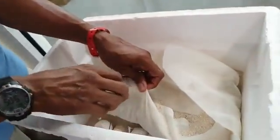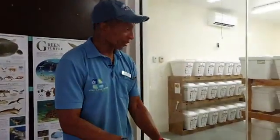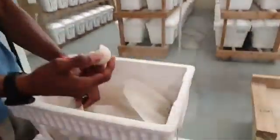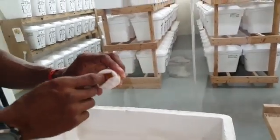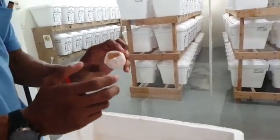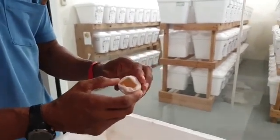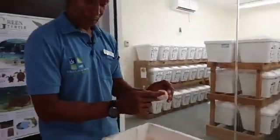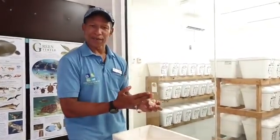But this is just because we have lots of schools that come through here. We want to show the children what it looks like in a nest, so they understand what's going on in the boxes. Turtle eggs, as you can see, don't crack open. They tear open because they're soft-shelled eggs. Right? Something similar to a water balloon. So when the baby hatches out, the hatchling, they burst out of the shell like how you would burst your hand through a paper bag. Okay?